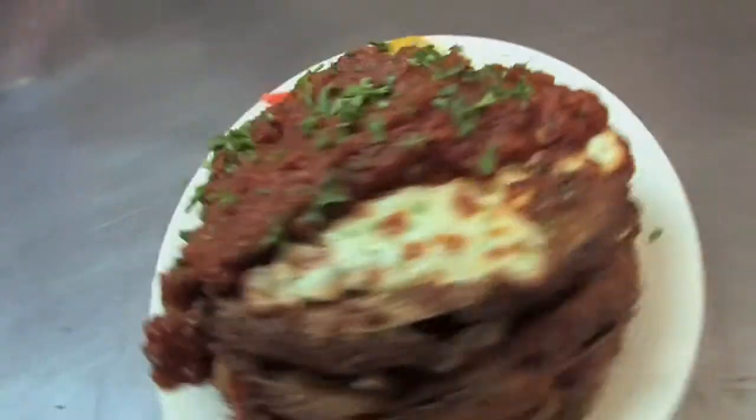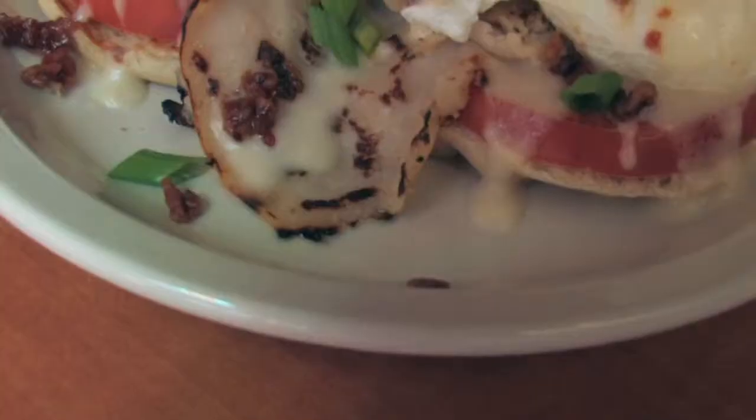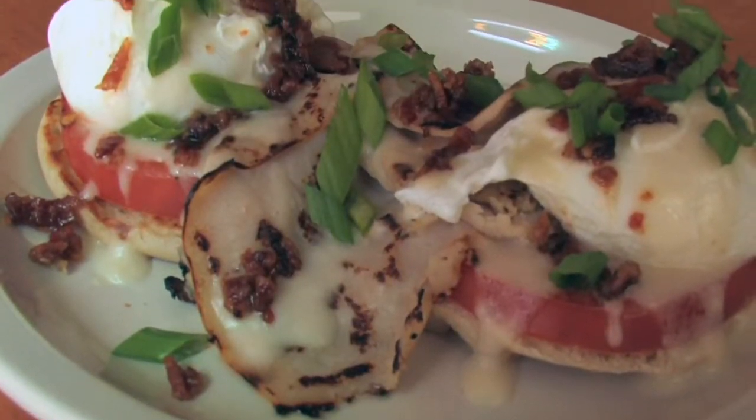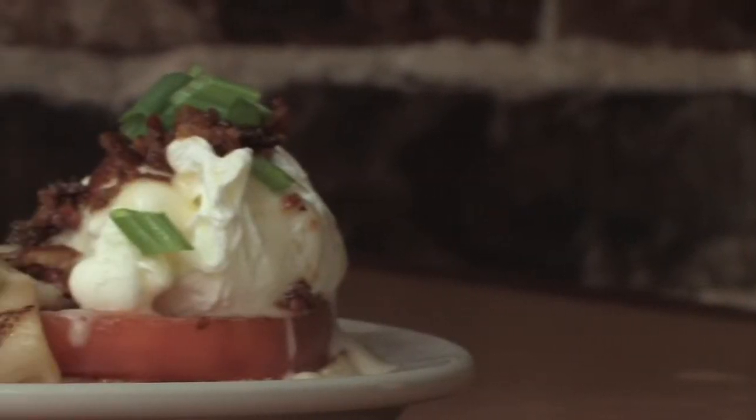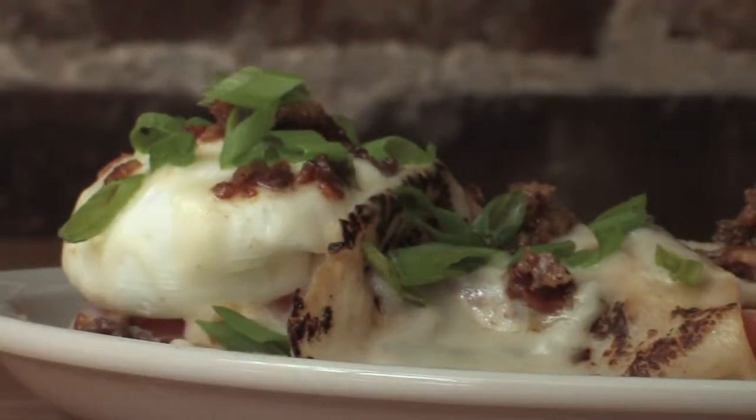Really good. Absolutely. People love their burgers, but their vegetarian items are awesome too. Things like Alfalfa's Eggplant Napoleon, made with fresh, locally grown ingredients. And there are plenty of good local ingredients in this dish too. It's Alfalfa's cross between the hot brown and Eggs Benedict. You're taking two classics and putting them together in one.